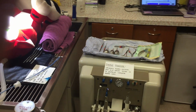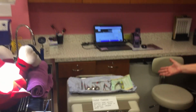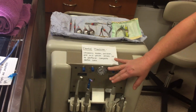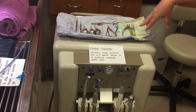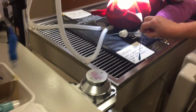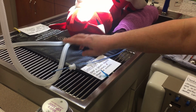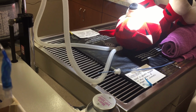And this is our setup for how things would look if we were doing a dental cleaning on a kitty. So this is our dental machine. We have an ultrasonic scaler, a polisher, and a drill. These are some of the hand instruments that we might need to use during a dental cleaning. This is the anesthesia machine, and we would have this tube down the kitty's trachea so that the oxygen and gas would be going into the cat's lungs and keeping them safely asleep.